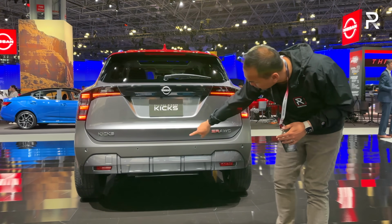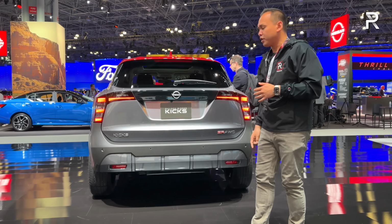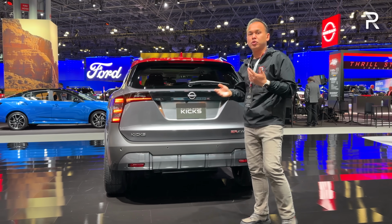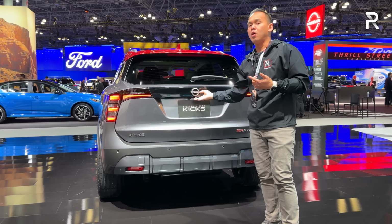And then no visible exhaust tips. There's just one tucked away underneath the bumper. The one thing about the Kicks is I wish that Nissan would have introduced a hybrid version, but again, that 2-liter I'm looking forward to driving because again, it has almost 20 more horsepower.